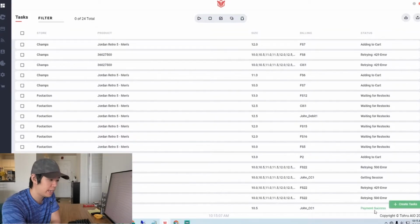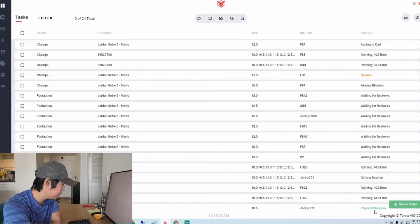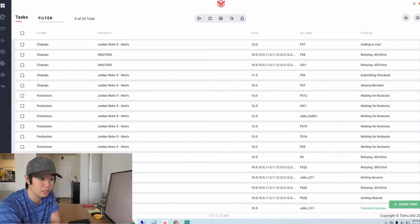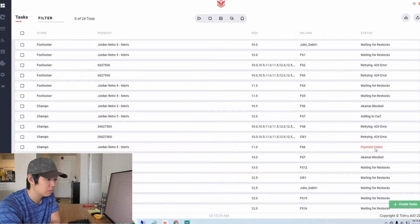So this one task on the bottom seems to be the money task. They both checked out twice, which is crazy, because I'm just using my regular residential proxies. There's one payment failed.